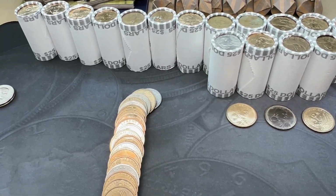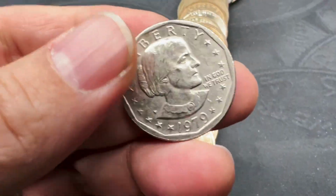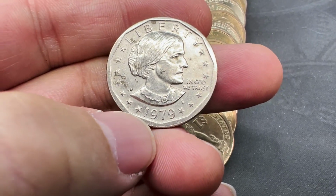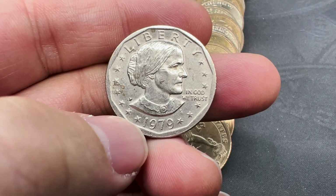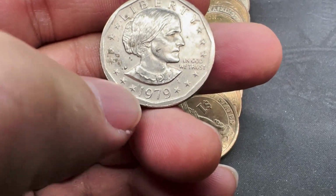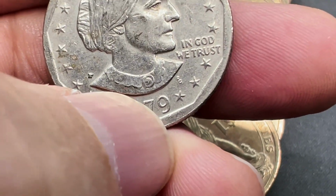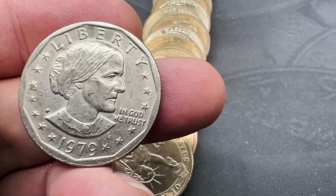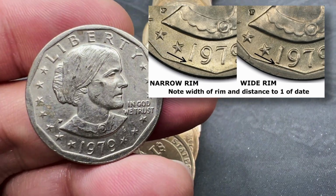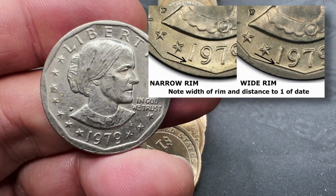We're up here on roll number 9, and we've come across our next find, and we've been getting these in just about every dollar hunt we've done of late, and it is the 1979 Philly wide rim. And that's where you have an excessively wide rim all the way around the coin, and it's really easy to pick out. Because if you see here, that rim almost touches the number 1 and touches the number 9. I'll put an image up here from PCGS Price Guide that shows the difference between the narrow or the regular rim versus the wide rim.